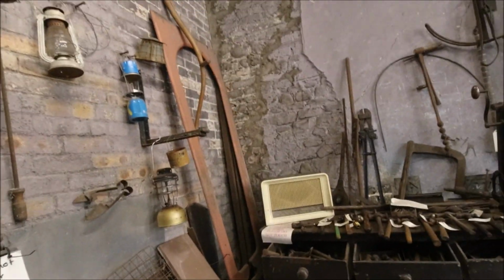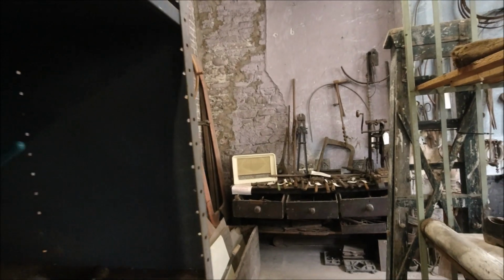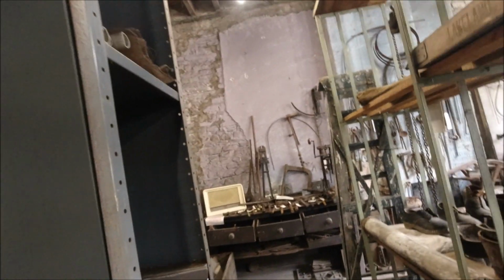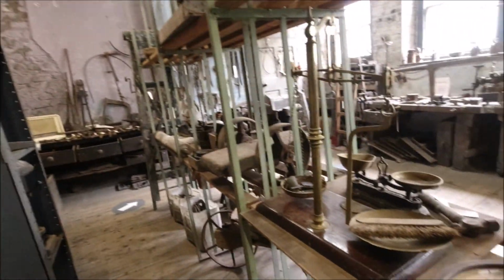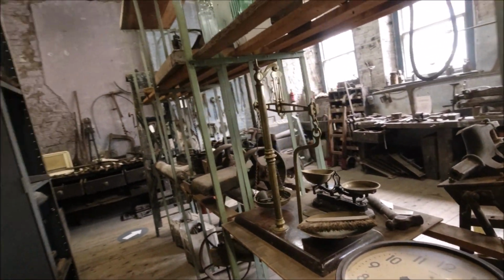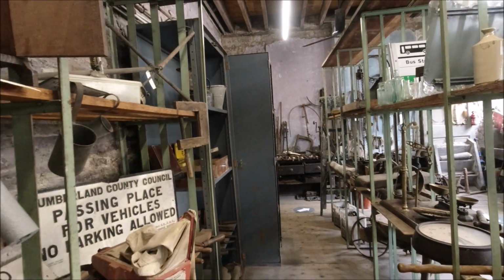Mangle. My mum, well, I presume Keith's mum did as well, had a single tub washing machine with a mangle on. It was always my job when I was little to do the mangling, help with the mangling. A lovely shop, lovely museum.